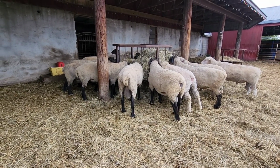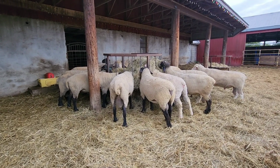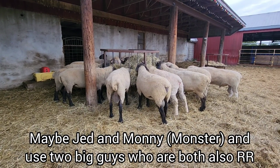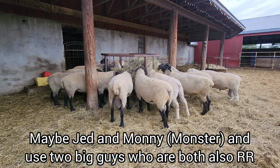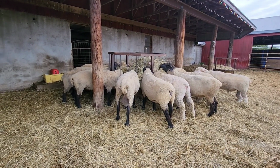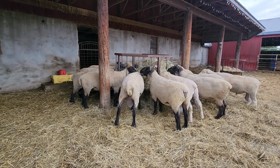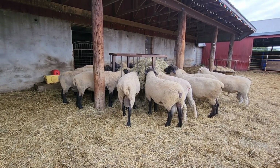Okay, so my suggestion to Arnie's probably going to be Casanova and Cash for the Dorsets, Jed and Hilton for the Suffolks. But I'm always negotiable. It's very hard. All of those rams are RR. That all goes in their favor. I want the good legs. It's very important. And I want them to be pretty attractive too for the breed.